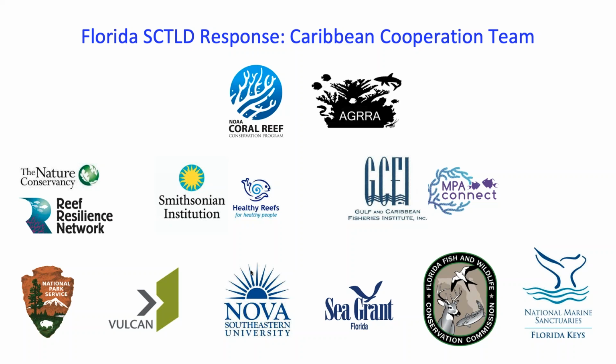The leadership of Florida's response efforts acknowledged early on that sharing Florida's experience with the disease outbreak with our Caribbean coral reef conservation colleagues would be critical in our efforts to conserve Atlantic coral reef ecosystems. The disease has now been observed in 10 different countries and territories in the Caribbean region. Scientists, resource managers, and conservation practitioners throughout the region are working to understand this disease, track its appearance, and slow its spread. And the Caribbean Cooperation Team and its participating organizations are working to facilitate the exchange of information and knowledge on stony coral tissue loss disease among the coral reef conservation community of managers, practitioners, and scientists in the region.